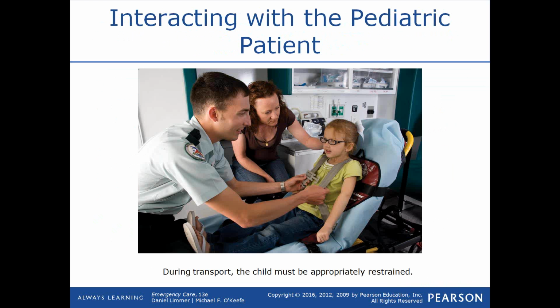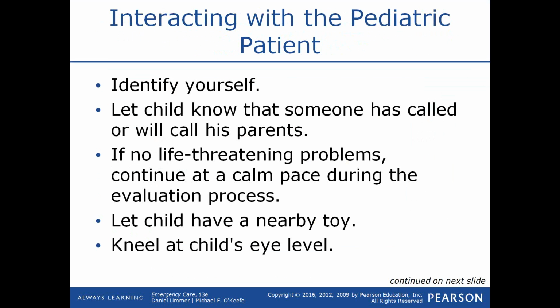During transport, the child must be properly restrained in a proper child restraint device. Parents are welcome in most situations to ride with the child. They too must be restrained properly, and this allows you to better care for the child, because the child may be able to be calmed by the caregiver. And the caregiver can give you quite a bit of information about the child's history.